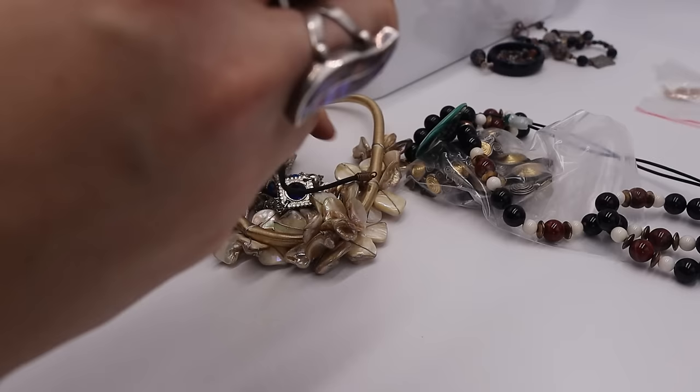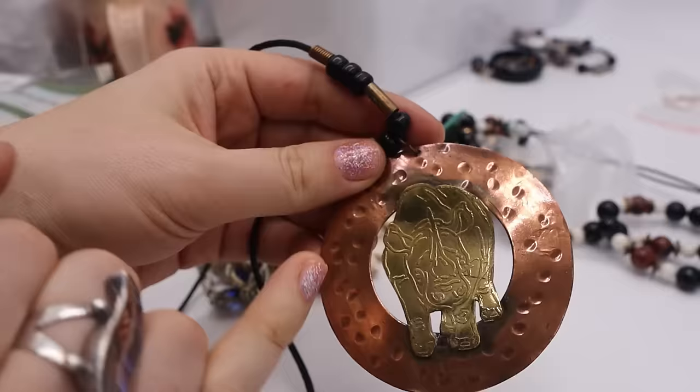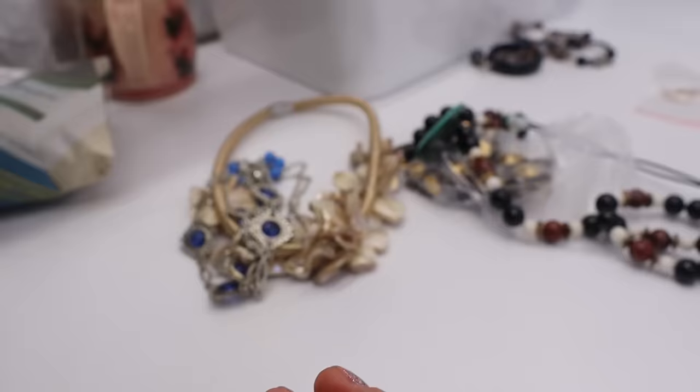Okay, this one is the copper and brass, which looks really nice together. And then it's a rhino. I don't see a lot of rhino jewelry, which is why I picked it up. No mark, but I'm thinking made in India or some kind of fair trade type of jewelry. Let's see. These feel like maybe wood, but got that one.